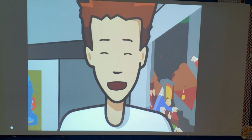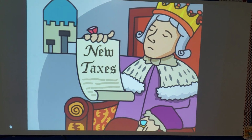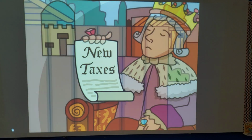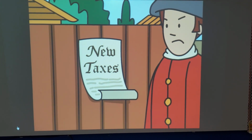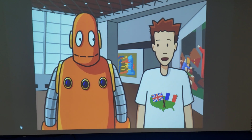But that's not the end of the story. The war had left Britain deep in debt, so they started taxing the American colonists to pay it off. With no representation in England's government, the colonists weren't too thrilled about these new taxes. In fact, the issue sparked a revolution.